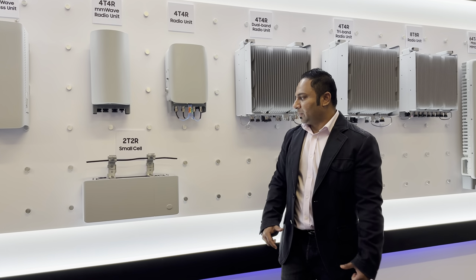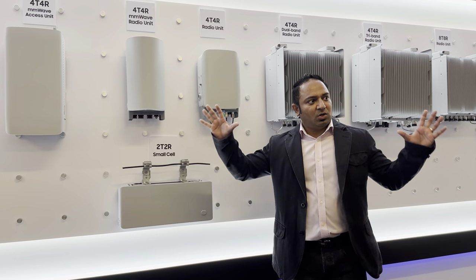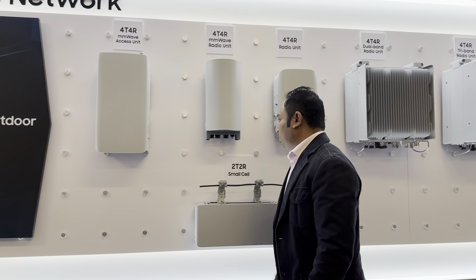Wow. It's one sector, is it? This is one sector, a small cell. You can pretty much build more carriers as well around it. Yeah, it's called the small cell product.